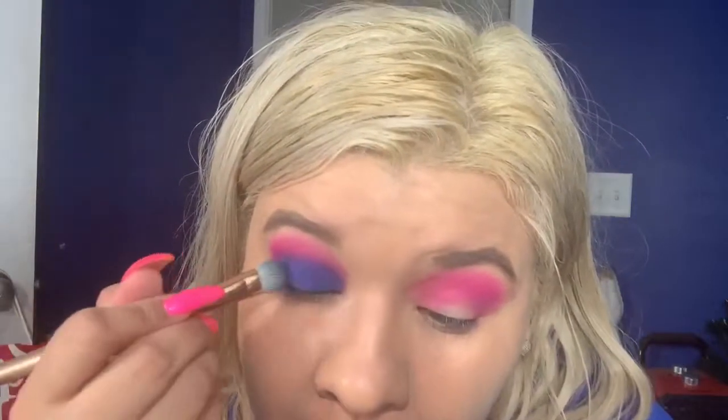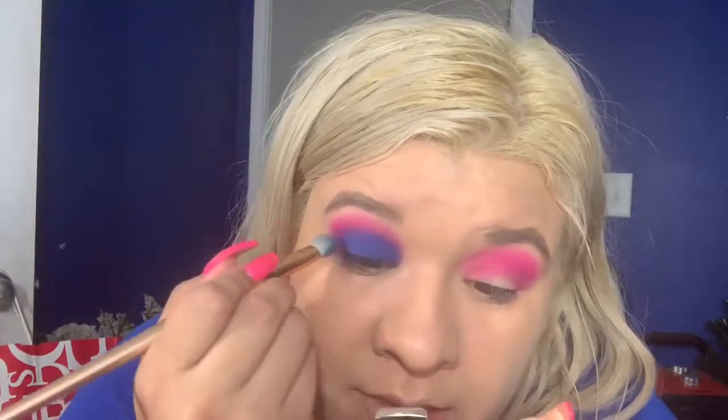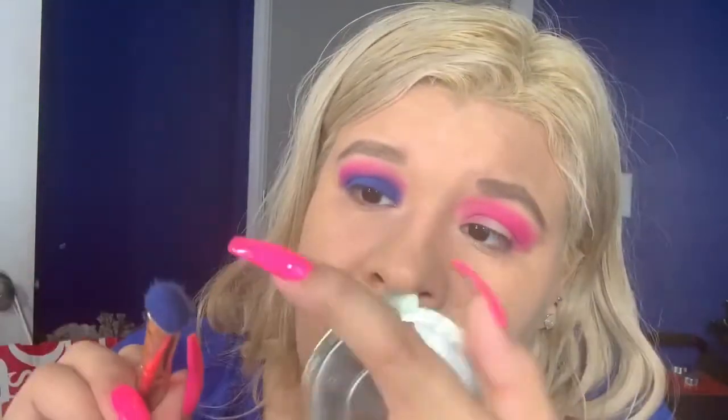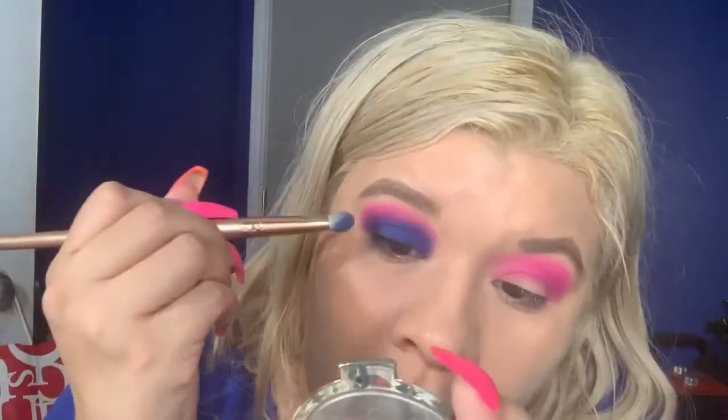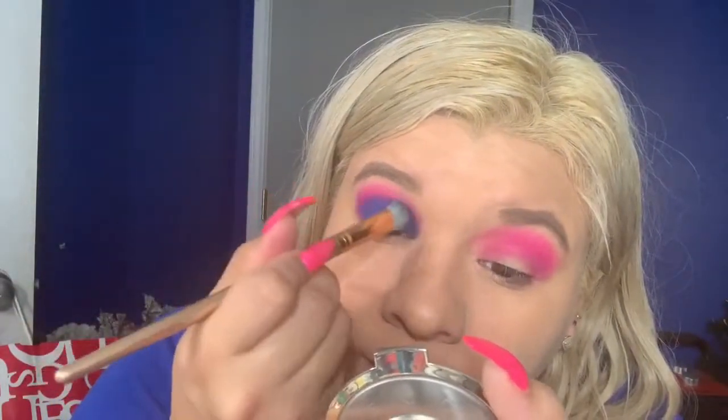So I am just gonna go in, and I'm using this big brush because it just kills time. Otherwise I'd be using a little smaller brush, and then I'm blending it on the edge area right here, and then just moving it up somewhat. But it just kills time, and I didn't have this much fallout. Done. I'm gonna go back with this pink one.